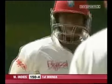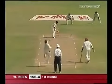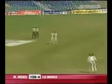Short. Fell short anyway. Ryan Hinds will be off the mark. And that'll help. He hit that very hard indeed.